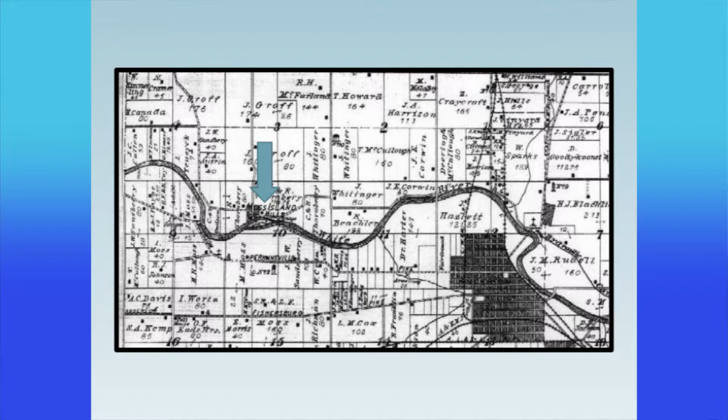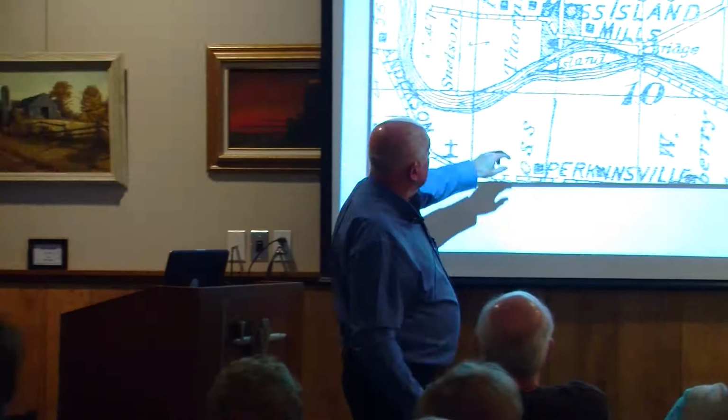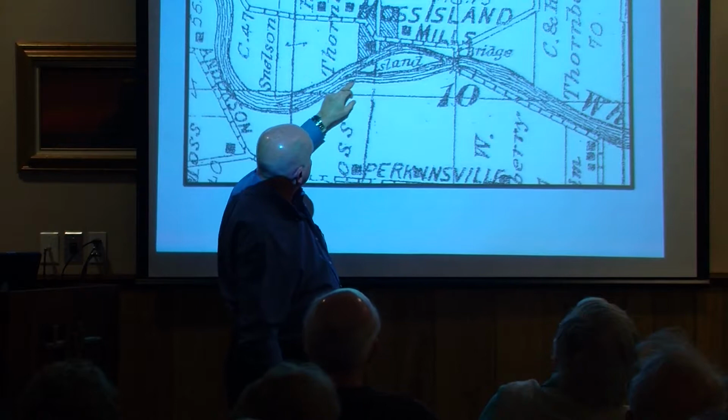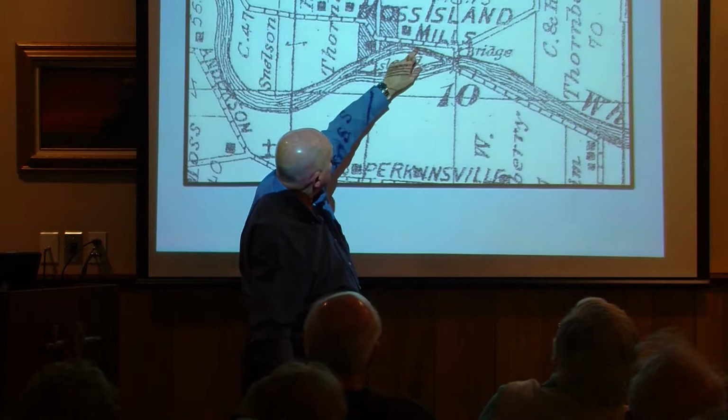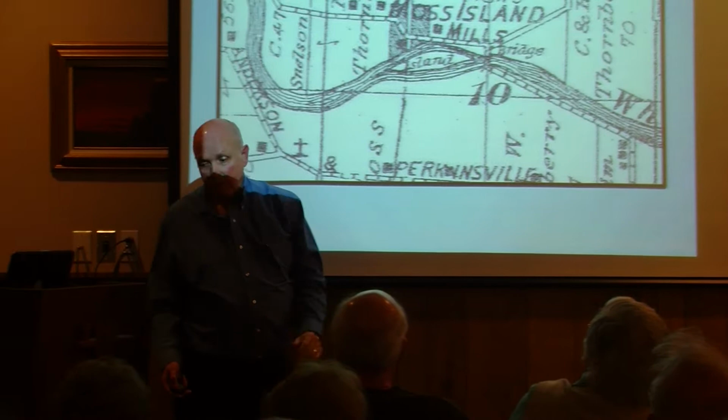A blow-up of that. What I wanted to show you was there was actually an island called Moss Island. This is the main channel of the river, and this would have been the mill race that went around this side of the island to bring the water into the mill. Was that man-made? Yes, it was. And it was quite a mill race. I got a great photograph of it.